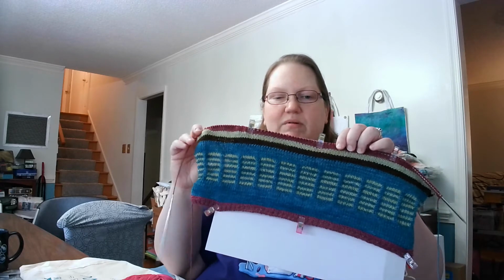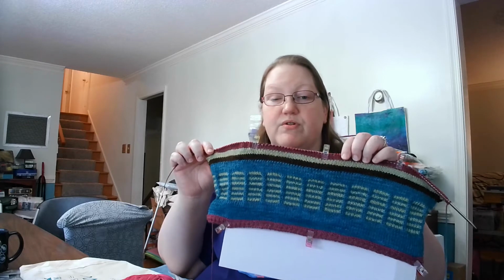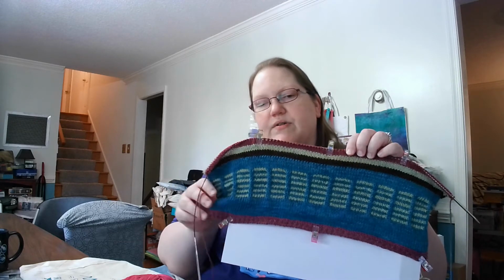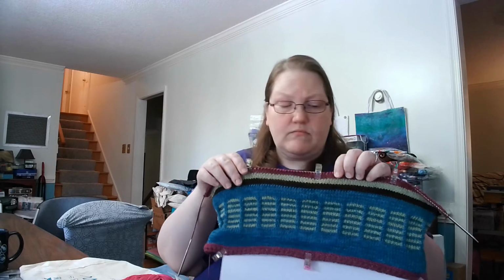I've been trying to knit on it just a little bit every day, just because most of the rows are really easy. It's a lot of knit, a little bit of purl, so large sections of it are very easy, and then there's some more complicated sections that make it really interesting. So I'm enjoying it so far. If you don't want to be spoiled, I'm now taking it off camera, so you're safe to look again.